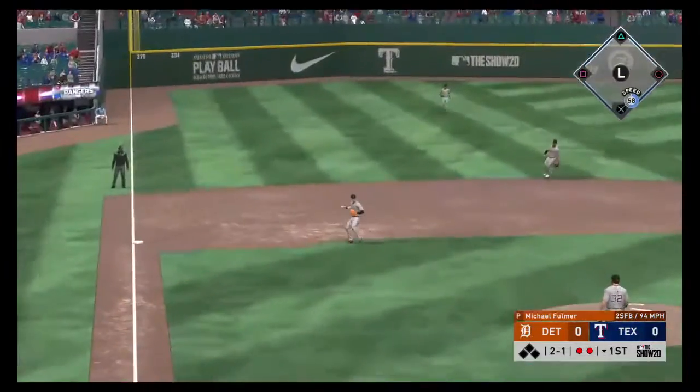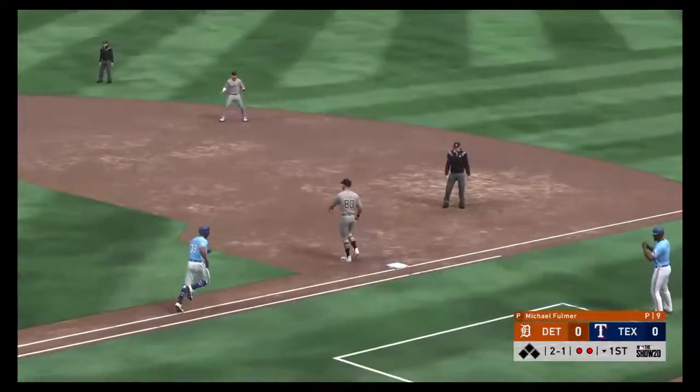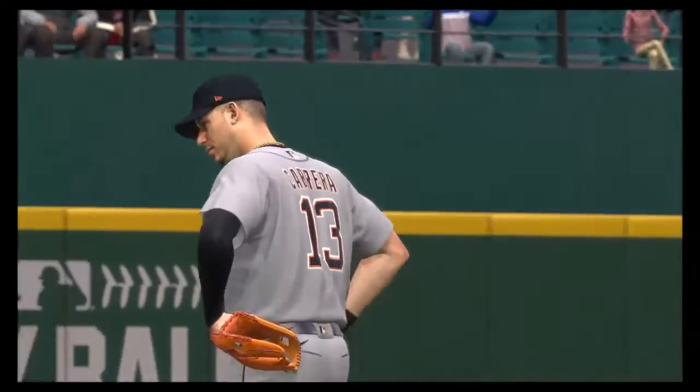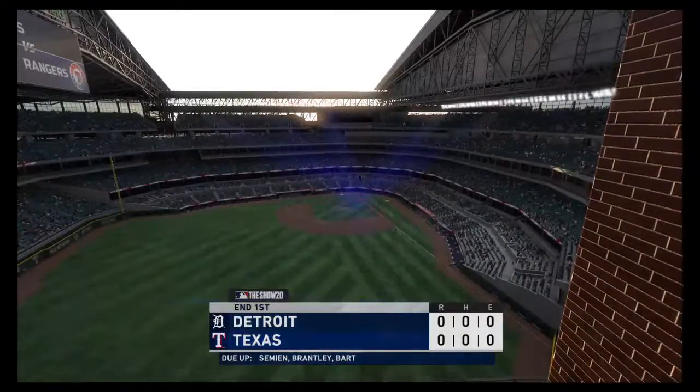This one's down to third. Taken there by Cabrera. Throw in time, and the side is retired. 1-2-3 go the Rangers. We are still scoreless.